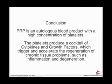So what can we conclude about PRP? PRP is an autologous blood product with a high concentration of platelets. The platelets produce a cocktail of cytokines and growth factors, which trigger and accelerate the regeneration of chronic tissue problems, such as inflammation and degeneration.